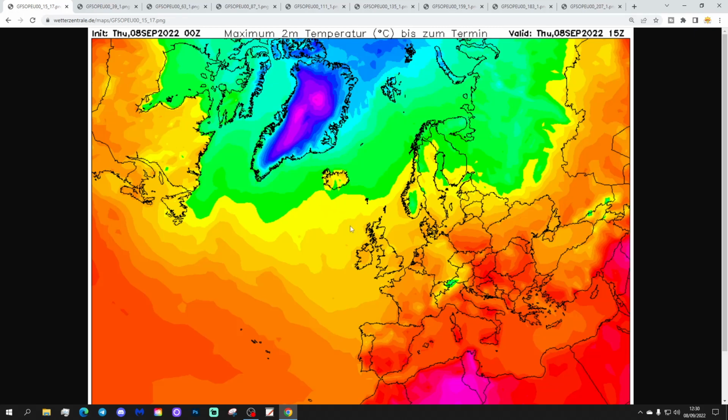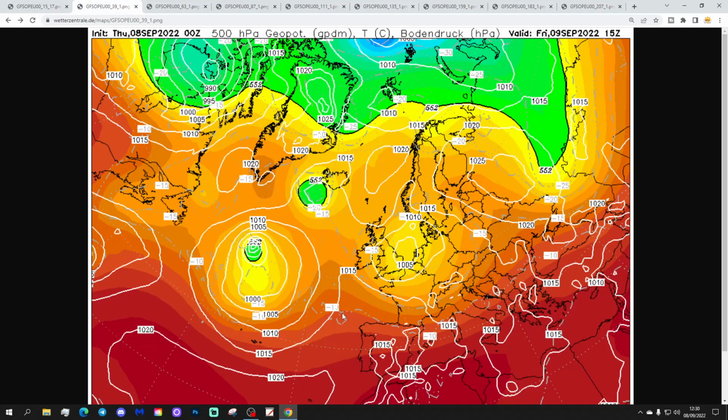Temperatures look like that today, so it's pretty cool across the northern and northeastern parts of Europe. Scandinavia again standing out as looking quite autumnal. It's becoming a little bit cooler across the far west and northwest Europe as well. Hot through the central and east areas, and of course hot through much of the Med.